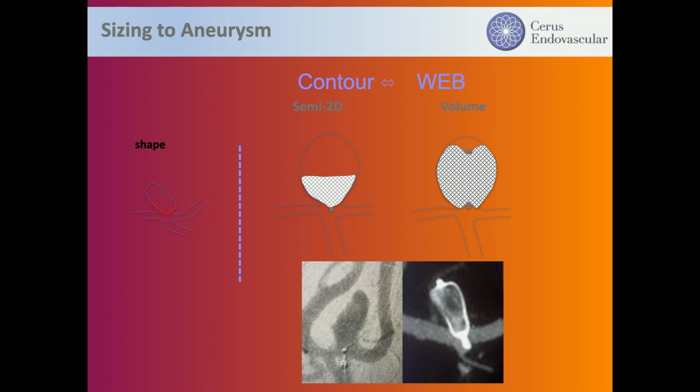This is, I think, a web device to the right that is inside the aneurysm, as far as I can see. And the contour to the left is just at the lower portion of the aneurysm. So it will demonstrate that the contour does not interfere with the distal portion of the aneurysm.